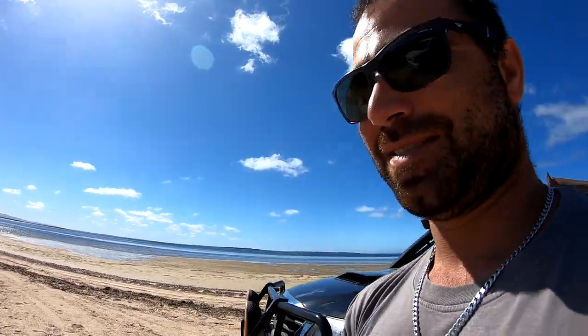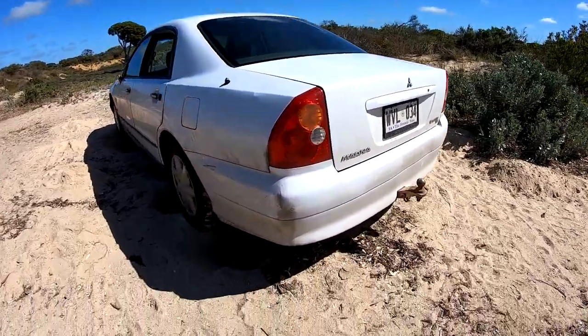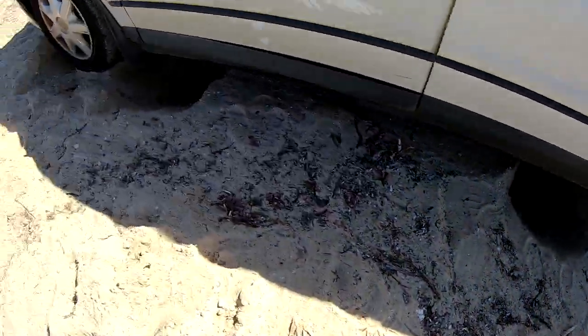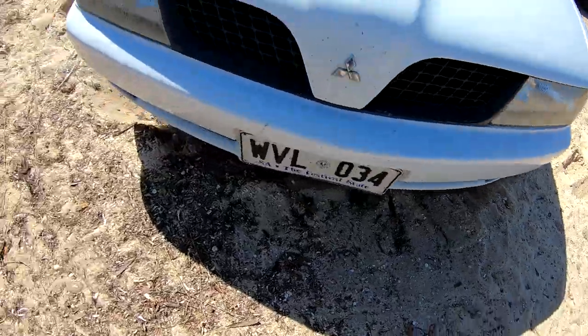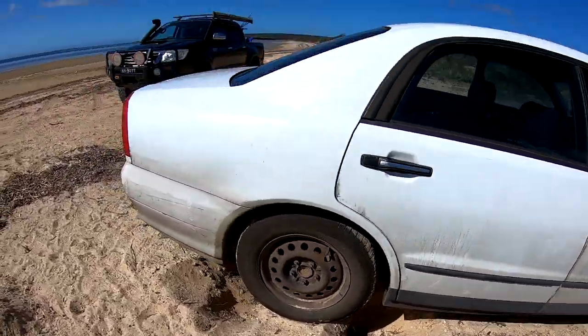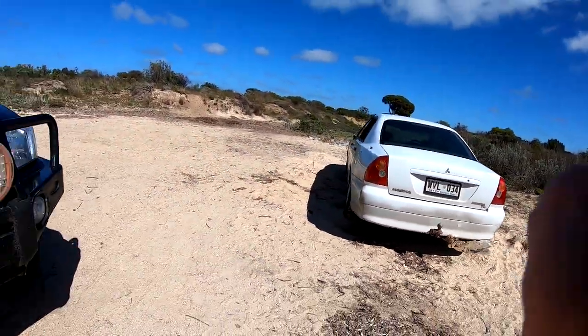Cruising down the beach, come across this Magna. Just sitting here. Come for a look. Looks like someone stitched them up pretty well. Dug a hole on each side. Going nowhere. Best stitch up I've ever seen. If it's a stitch up, otherwise it's been stolen. Anyway, get back on the road, dry camp spot.